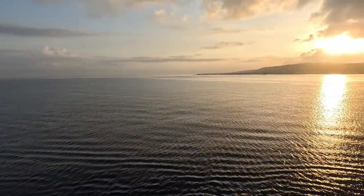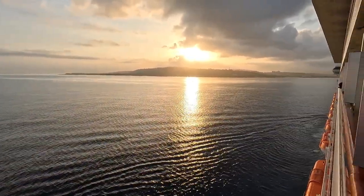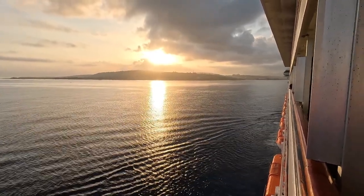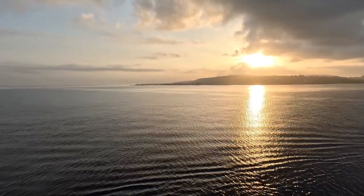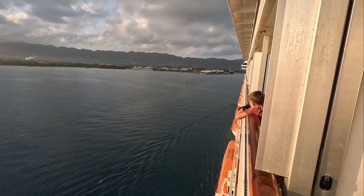You see Jamaica there in the distance. We'll be coming in to dock pretty soon. We're gonna go down and get some breakfast, and then we'll be heading out on an excursion to pet some dolphins and then the beach. You can see we're coming into port.